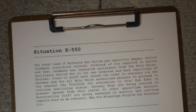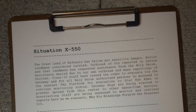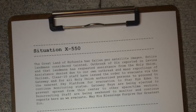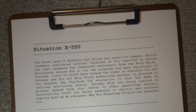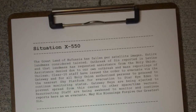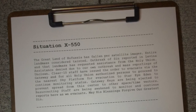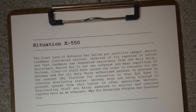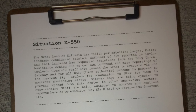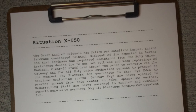Situation X550. The Great Land of Hufusia has fallen per satellite images. Entire landmass considered tainted. Outbreak of sin reported in Lavina, and that landmass has requested assistance from the Holy Union. Assistance denied due to our own outbreak and mass reportings of the unclean. Clear 10 staff have issued the order to evacuate via the gateway and for all Holy Union authorized persons to proceed to the nearest sky platform for evacuation to Star Eye Eden to continue monitoring status.